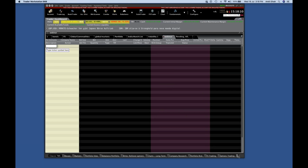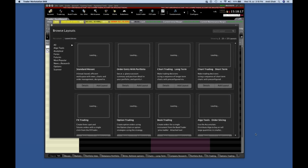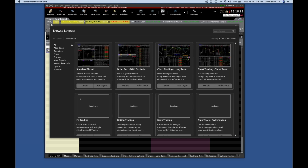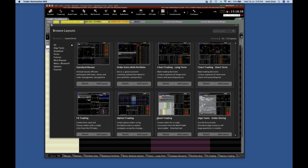And by the way, we also have a layout library. So if you click on the plus sign at the bottom of your Trader Workstation and you click on Open the Layout Library, this shows you all the layouts that are kind of predefined by us for different tools that you use. Most of these layouts are on Mosaic. So depending on what kind of trading strategy or style that you follow, you could scan through all the layouts that we have, and it will just load it up for you automatically when you click on Add Layout.